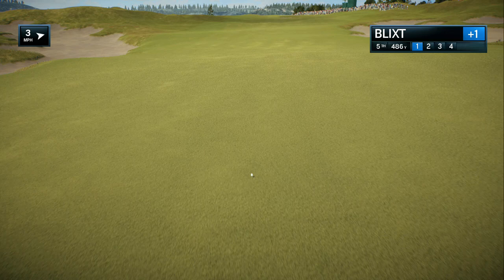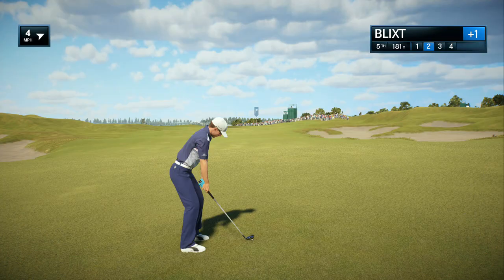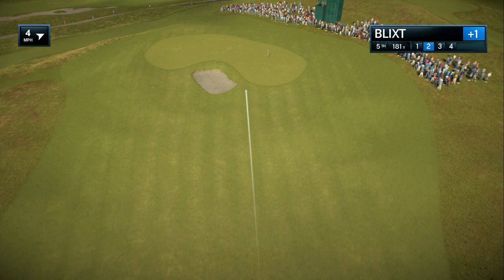Well, that's fine. Frank, Jonas Blixt popped onto the scene, kind of a quirky Swede with a personality to match his game. Great putter, too. Inside 15 feet, one of the best in the business, and sneaky long. The way in which he played in the PGA Championship in 2013 really made us aware of how good he is.